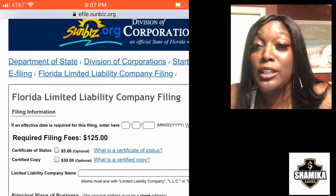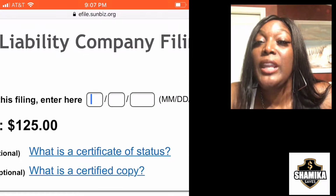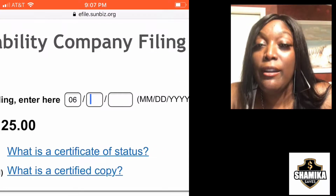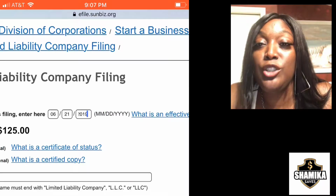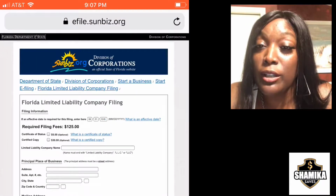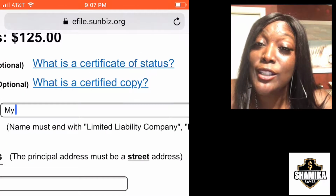This is an imaginary one, but I am just going to walk through the steps and show you what it is you need to do. The filing fee is $125 in the state of Florida. Every state's price is different. If you are curious about filing or what your filing fee is, you need to go to your Google search and put in your Secretary of State and the state name that you live in, and that is how you could get taken to that page.